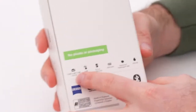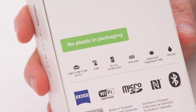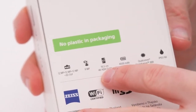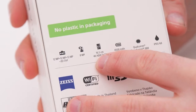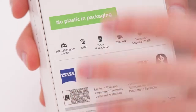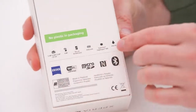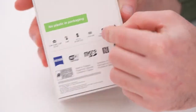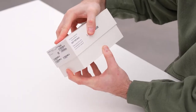Let's find out. Okay, 12 plus 12 plus 12 megapixels. So we obviously have a triple camera setup. 8 megapixel selfie camera in the front. 16.5 centimeter, you don't hear it referenced in such a way very often, 6.5 inch display, 4K HDR OLED. That's the other thing that I should have mentioned previously. Who's got a 4K display? We're talking major PPI here, so 4K display inside of 6.5 inches. 4,500 milliamp hour battery, and of course a Snapdragon 888 chip because it is flagship oriented. IP65/68, that's where the Pro designation comes in. Xperia Pro I. I stands for imaging.